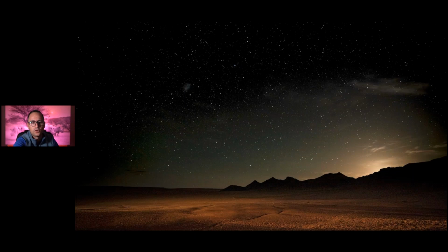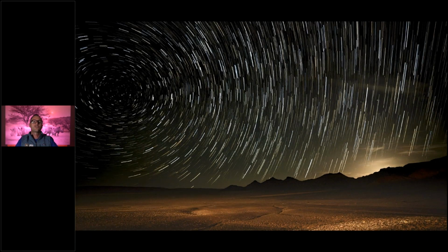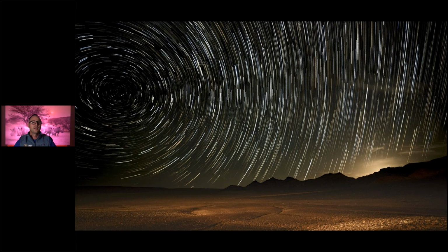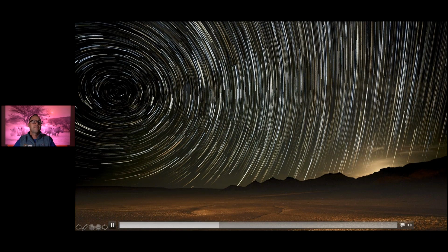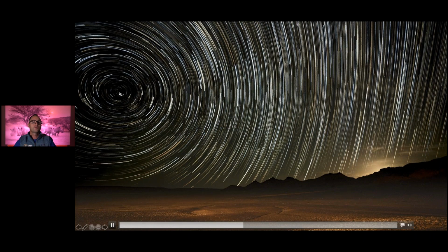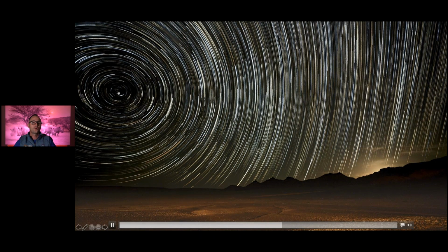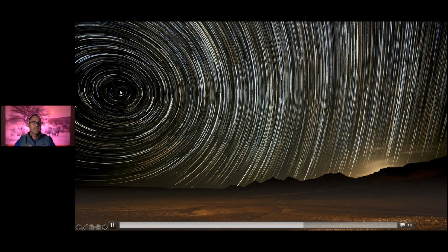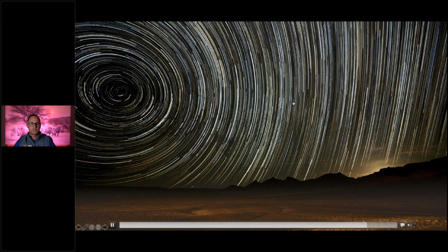So this is what it looks like. This was actually the first part of 2020 in Namibia. These are the stars starting to trail as the Earth begins to move. And as you can see here, this is celestial south. There's a very important part. Remember your celestial south, or in your hemisphere celestial north, that allows us to be able to compose an image and create the pictures that we want.